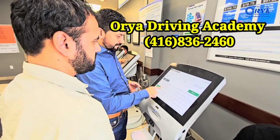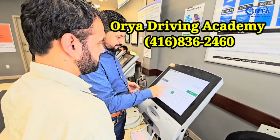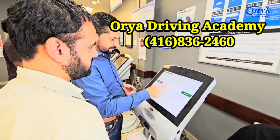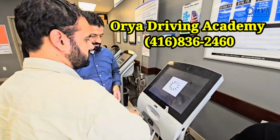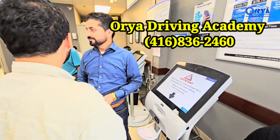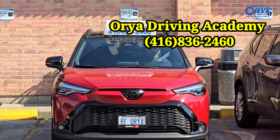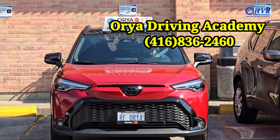Once you do that, the next screen will pop up and it will ask for your vehicle information. You will have to enter the make of your vehicle, if it's Toyota, Honda, whatever it is, and then the color of your vehicle, your license plate number, and the parking space where you have parked your car. Once you do that, the kiosk will give you a ticket. You grab the ticket, come to your car, sit in your car, and wait for the examiner. While you're waiting, please make sure that your seat is adjusted, your mirrors are adjusted, you have your seat belt on, and wait for the examiner.